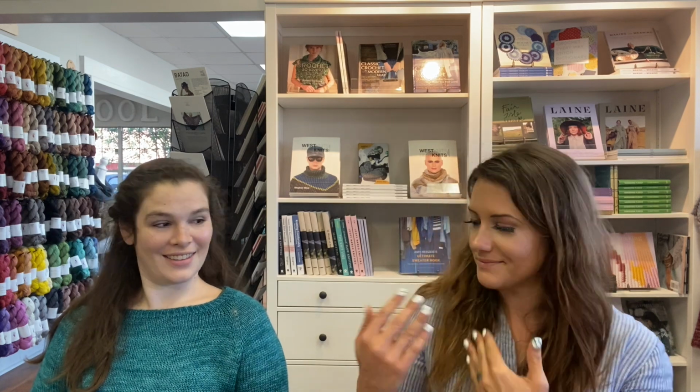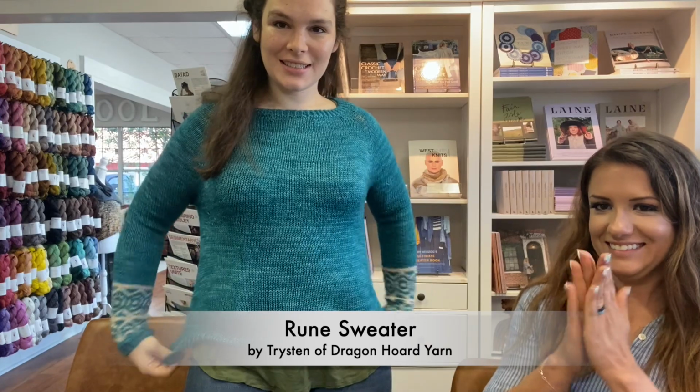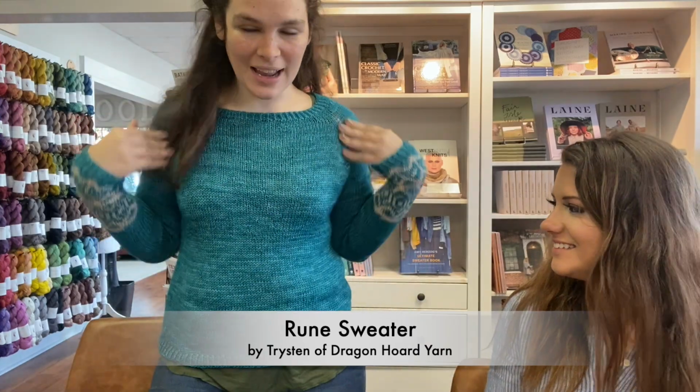So, since you are wearing a finished object, why don't we take it away? I've got two finished objects, and I think they were both the ones that I showed last time, actually. I finished my Rune sweater. It looks so good. I'm going to attempt to stand here. So it's just a raglan, loose fitting, and nice cuffs. This is a test knit for Dragon Hoard yarn, and I love it. I think it might be my favorite sweater that I've really made so far. It's just loose and super soft.